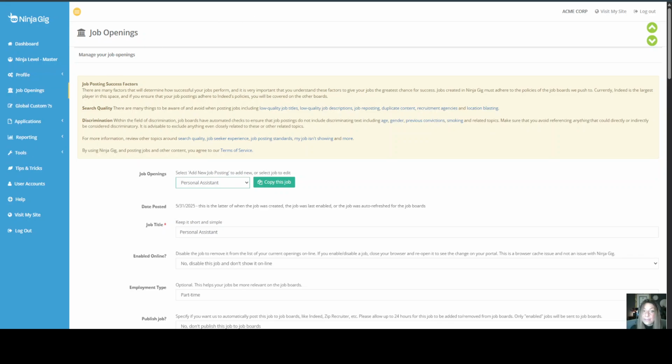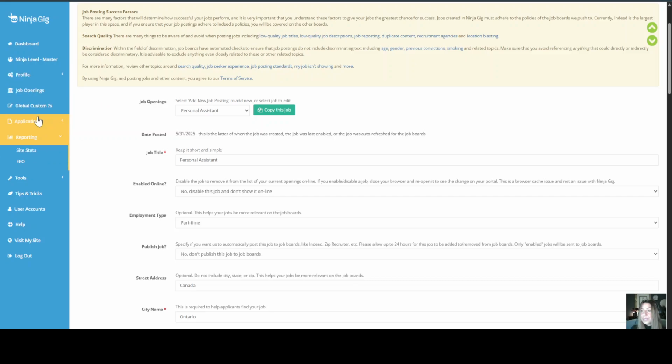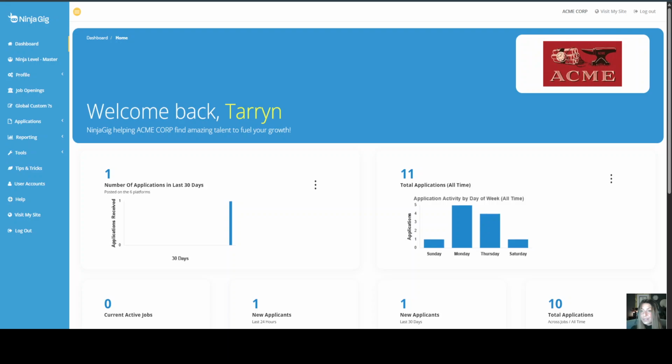One of the biggest pluses is that they are probably the most affordable ATS I've come across. So their plans start at $49 a month, and this includes unlimited job postings with no hidden fees. So making it one of the best, if not the best priced ATSs out there because you are able to syndicate to so many job boards and of course then advertise to all these different job boards for free, which I really like. So as a small organization that may be cost conscious, this is a really good fit and I'd highly recommend checking it out.